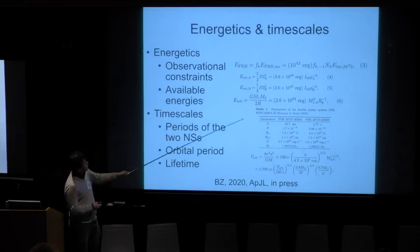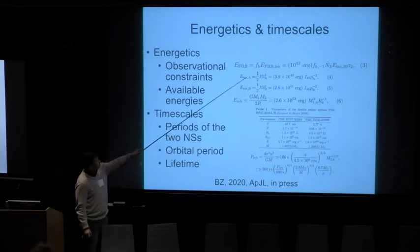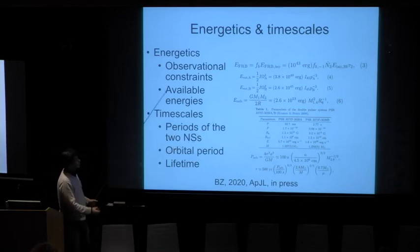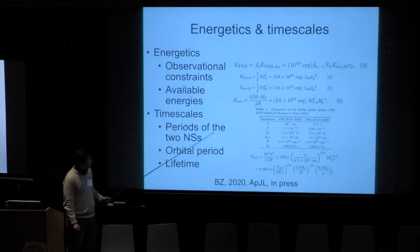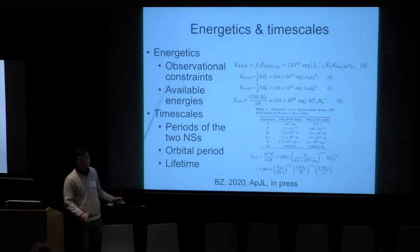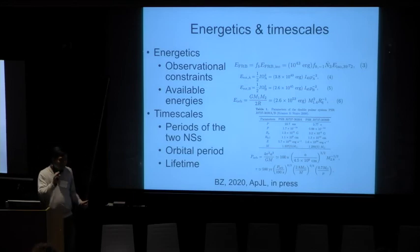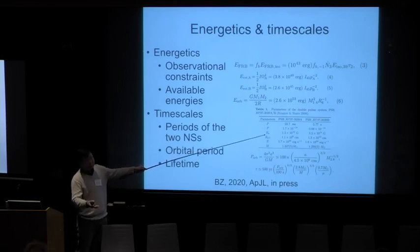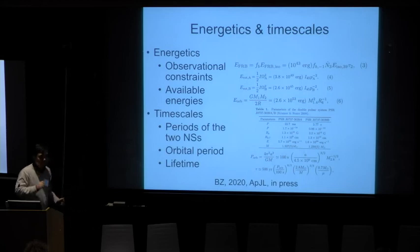So we have rotation. I'm taking the double pulsar as an example. We have rotation energy from A and B, and we have a huge orbital energy. So we can really have enough energy to power these repeating FRBs. And the orbital period in this scenario is about 100 seconds. So within this scenario, we should look for characteristic periods of tens of milliseconds for pulsar A, several seconds for pulsar B, and 100 seconds for the orbital period. So those are the three characteristic timescales.